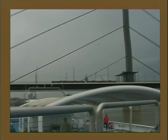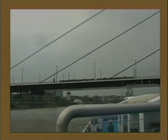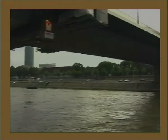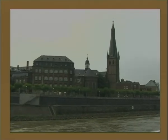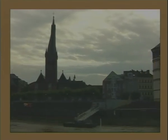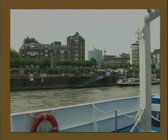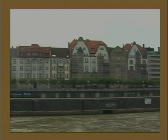The tram system of Düsseldorf has been upgraded to a metro, the trains of which cross the river on the former tram tracks. Rigoletto was to moor here for a trip ashore.